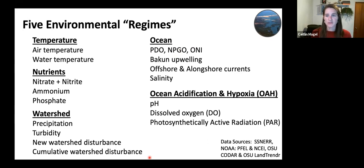So these represent all the possible drivers that I could think of that could be related to eelgrass and macroalgae dominance dynamics across sites. But there are too many variables here, variables that are related to one another positively and negatively, directly and indirectly, which prevented me from being able to just throw them all into a simple analysis and come out with the answer.